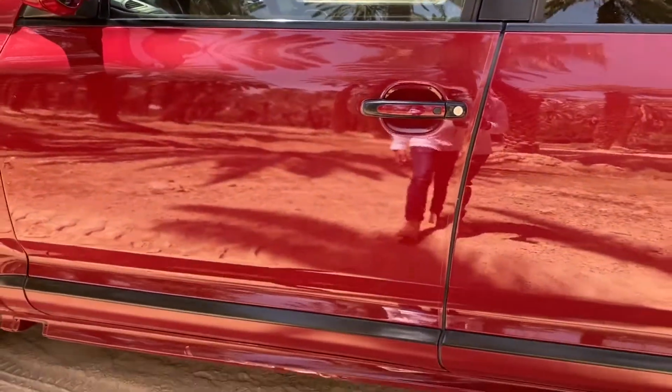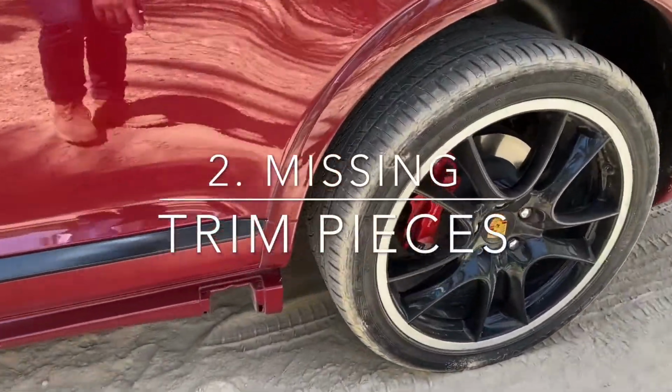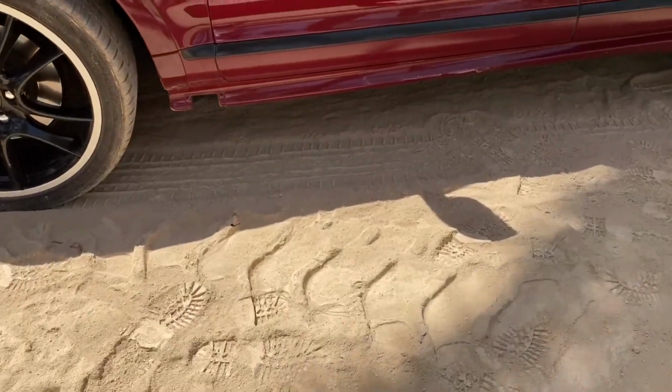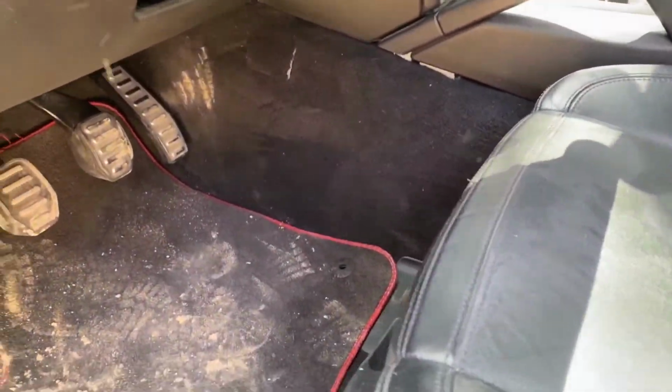So the second thing that I don't like is the fact that my car was actually missing bits. You'll see here that that part is missing over there. That's a cover for the jack, and this one as well. So when I picked up my car, it didn't have those bits on it, which was annoying, and I am in the process of getting replacement parts.